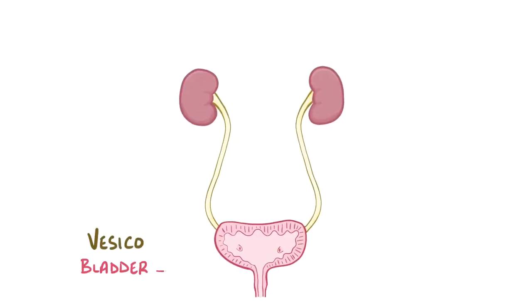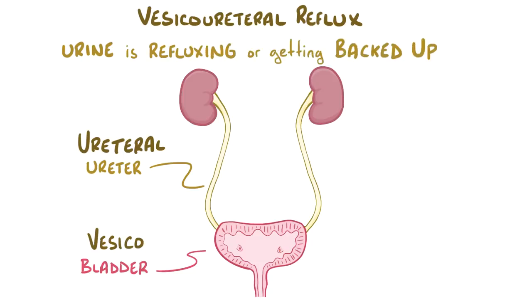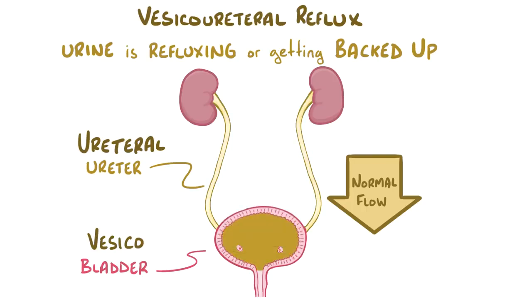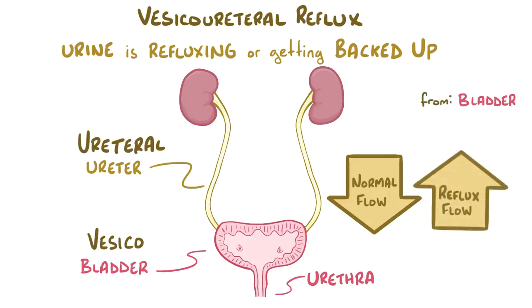Vesico refers to the bladder, and ureteral refers to the ureter. So, vesico-ureteral reflux means that urine's refluxing or getting backed up. Normally, urine flows in one direction. It starts in the kidneys, goes down into the bladder, and when the bladder's full, urine flows out of the body through the urethra. In vesico-ureteral reflux, there's some obstruction in that path, which causes pressure to build up and a current of urine actually pushes backward from the bladder into the ureters and kidneys.